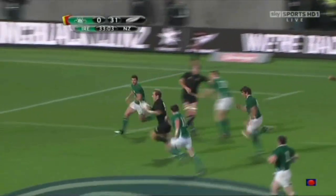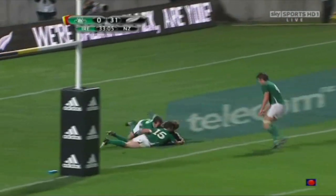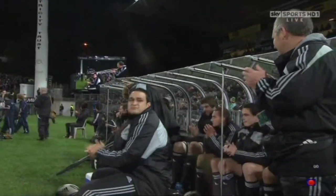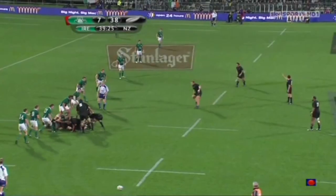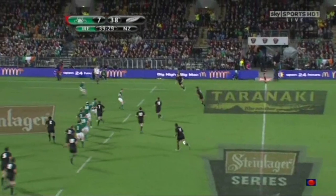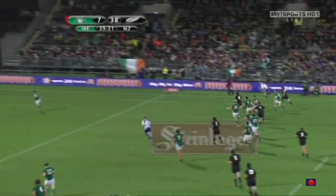Here's Brad Thorn. Jimmy Cowan should be in again. And he is. And Ireland are having the gizzards ripped from them. A little bit of a dog, bit of physical presence. He's the immovable block. There's Dan Carter. Israel Dagg. Back goes Rob Kearney.